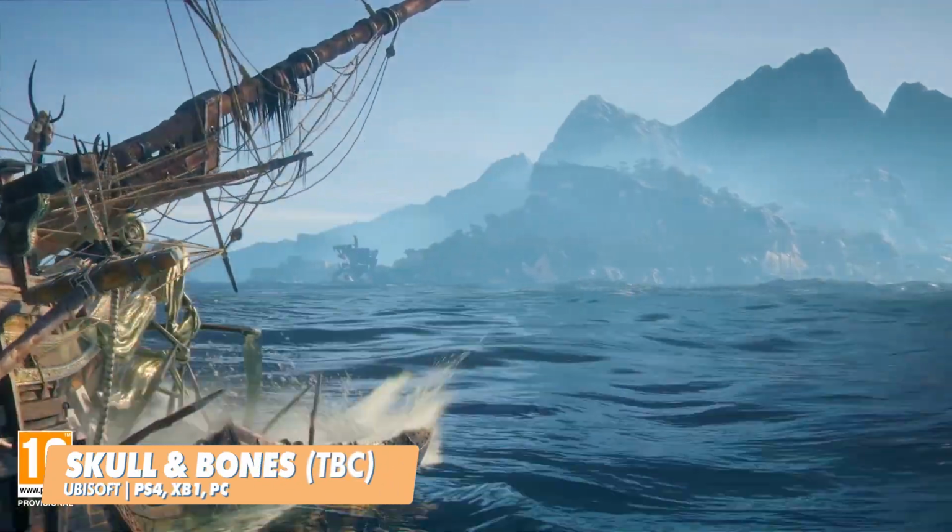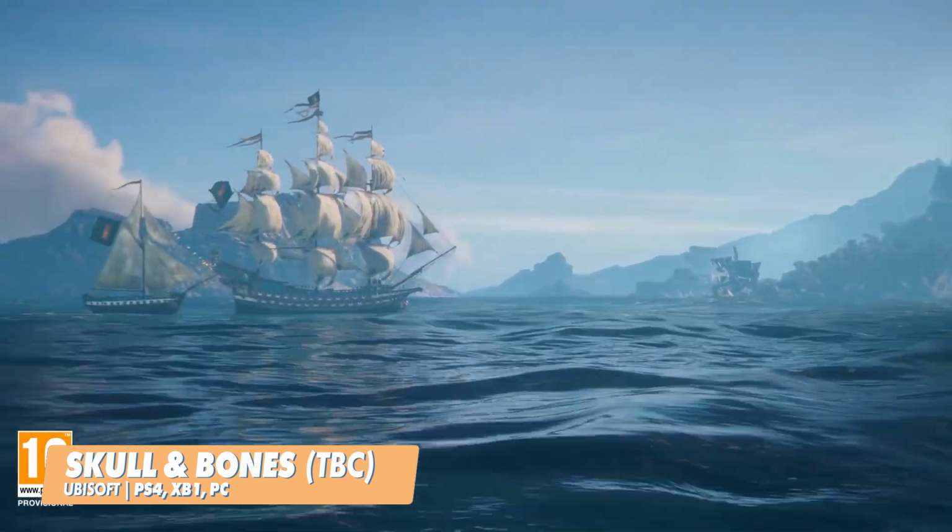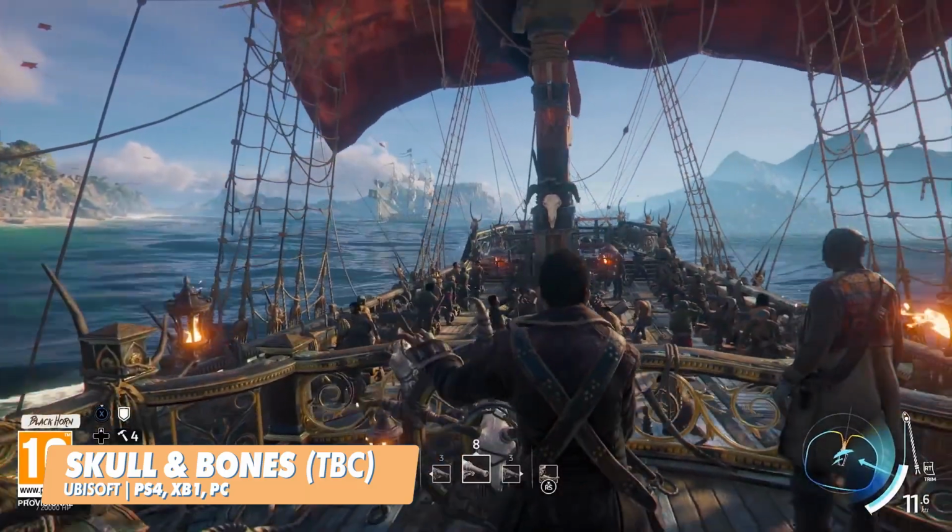The pirate genre is beginning to find its sea legs after being lost at sea for a few years, and this one's been on our radar since its surprise reveal at last year's E3.